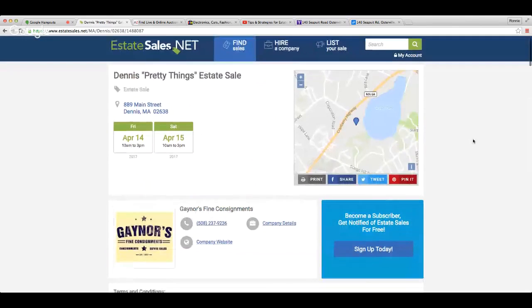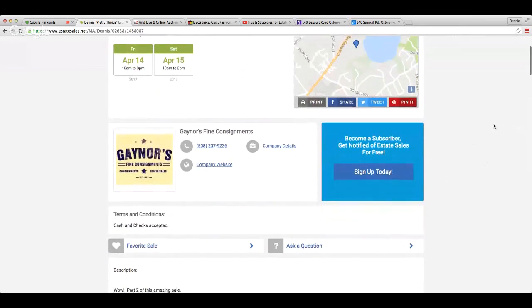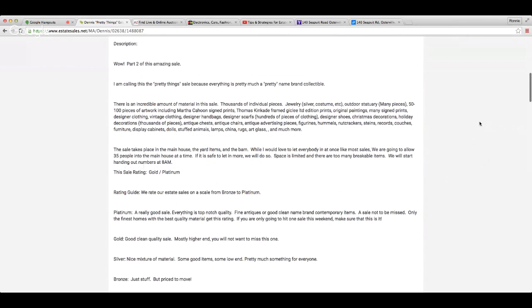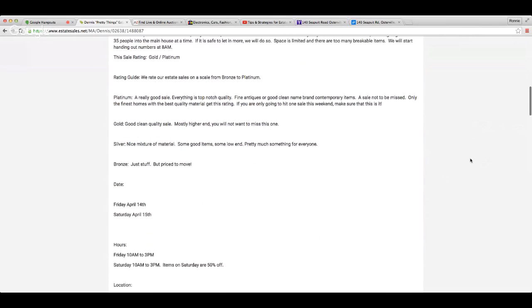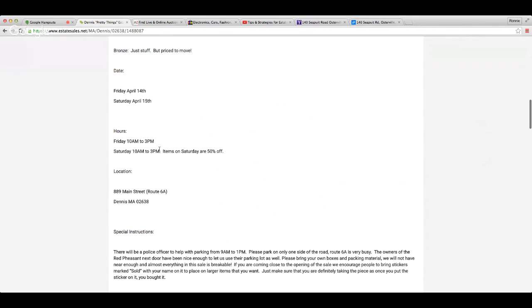This is a sale in Dennis, and you can see the companies right here. They have their phone numbers and everything. And you could also find these on Craigslist and also your local newspaper. Sometimes there'll be sales. Actually, this sale has their thing where they rate themselves, and this one they're saying is a gold or platinum. So I might have been initially wrong. This is 2 days, Friday and Saturday, 10 to 3. Items on Saturday are 50% off.